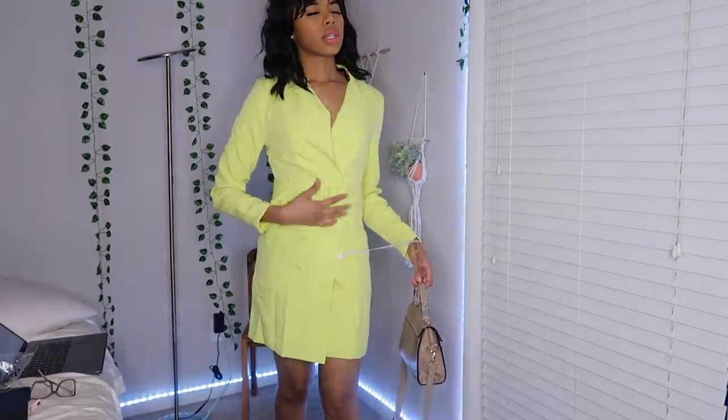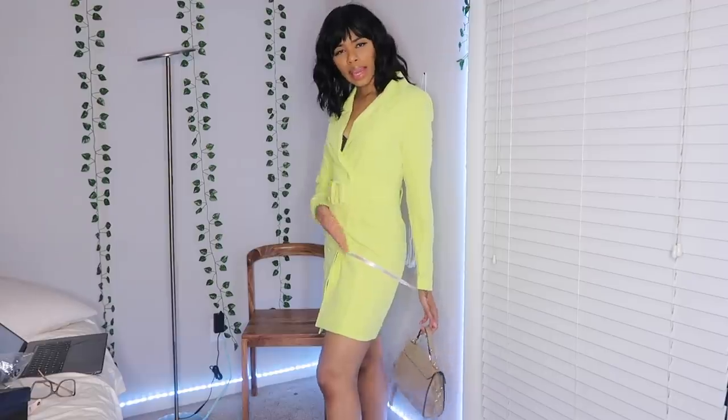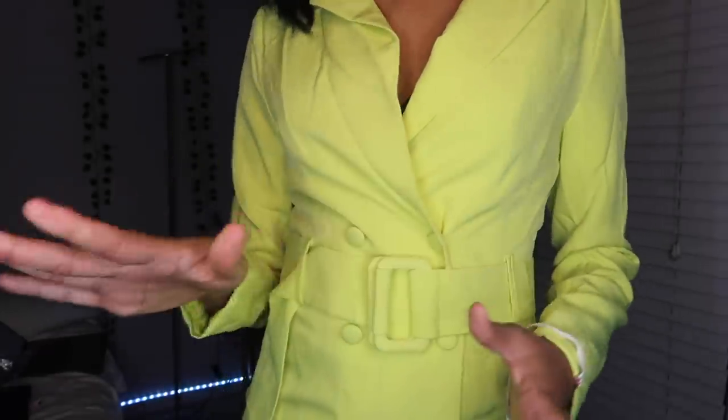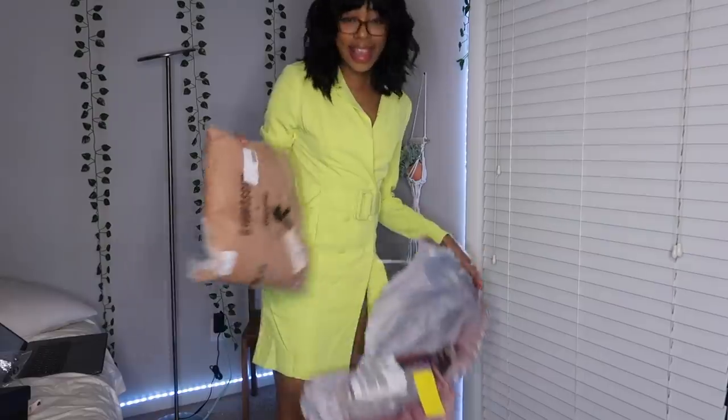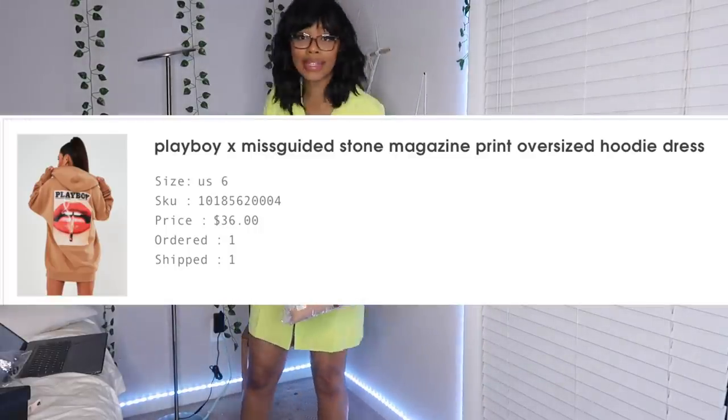I wish it was... I don't know what I would change about it. I feel like maybe I would make it diagonal or something. And these buttons are mad flimsy. If I pull this too hard, girl, the button is gone. It is gone. See, I gotta unrip this real fast for some reason. It's gone. The next item I have here is a Playboy Stone Magazine hoodie dress.